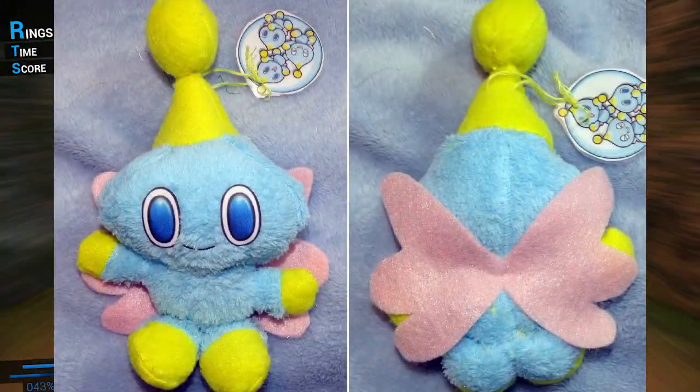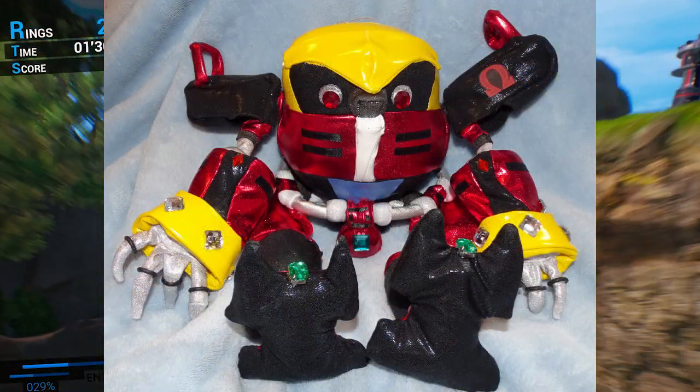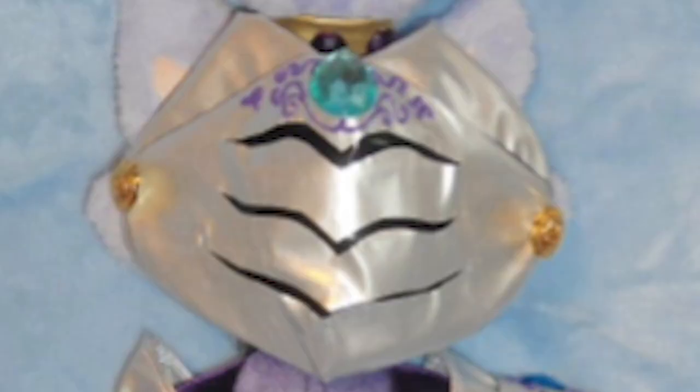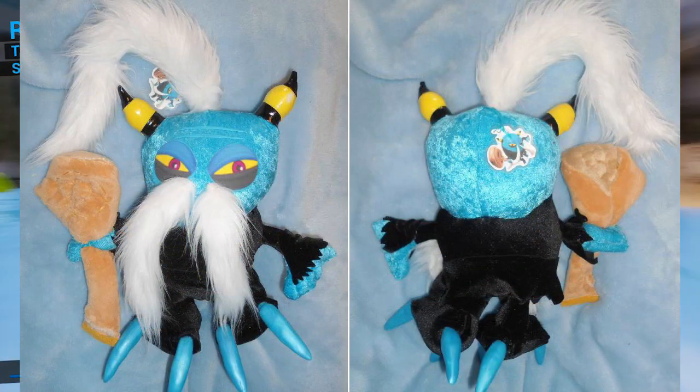But on the opposite end, you could pay for this behemoth known as Omega, made out of leather and a foot tall, complete with red shiny eyes. This phenomenal Sir Percival plush with amazing details and armor. Not gonna lie, I kinda want it. She made all the Deadly Six, so you can finally have a little Master Zik in your life.